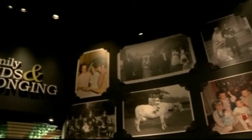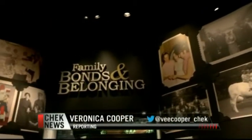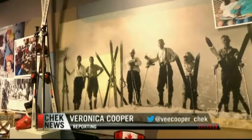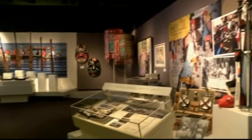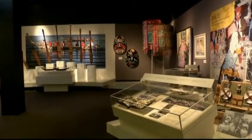Veronica Cooper explains. Family Bonds and Belonging explores and celebrates BC's families, including First Nations, early settlers, and immigrants who began their families in BC. It gives us an opportunity to bring some cultural treasures out of storage that are very rarely seen.